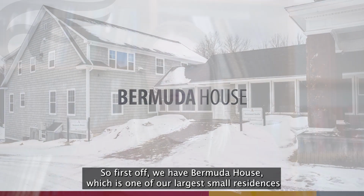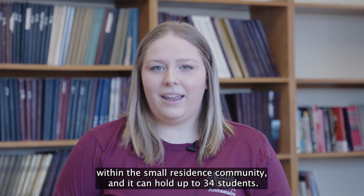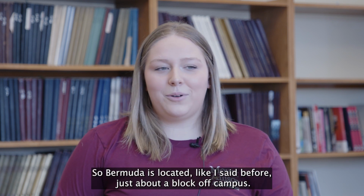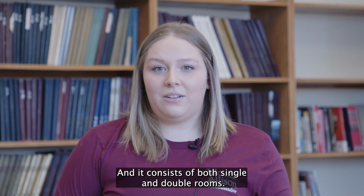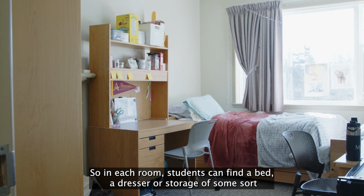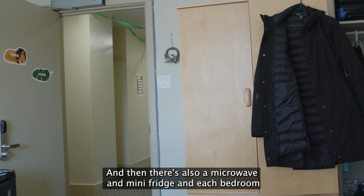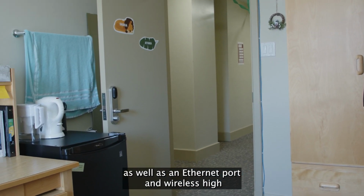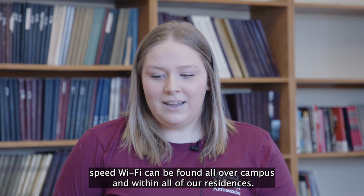So first off, we have Bermuda House, which is one of our largest small residences within the small residence community, and it can hold up to 34 students. So Bermuda is located, like I said before, just about a block off campus, and it consists of both single and double rooms. So in each room, students can find a bed, a dresser or storage of some sort, a desk and desk chair, and then there's also a microwave and mini fridge in each bedroom, as well as an Ethernet port, and wireless high-speed Wi-Fi can be found all over campus and within all of our residences.